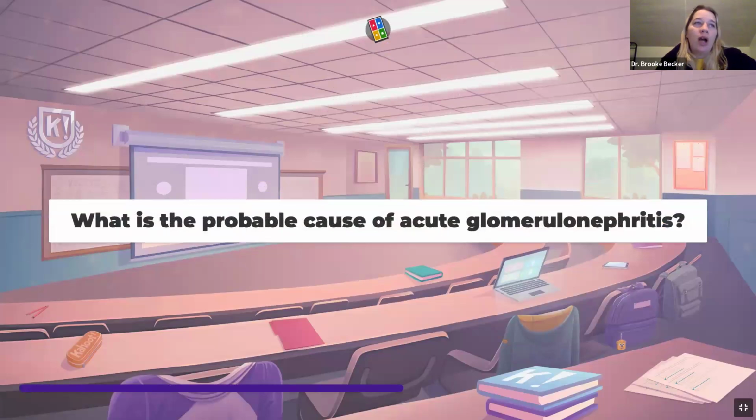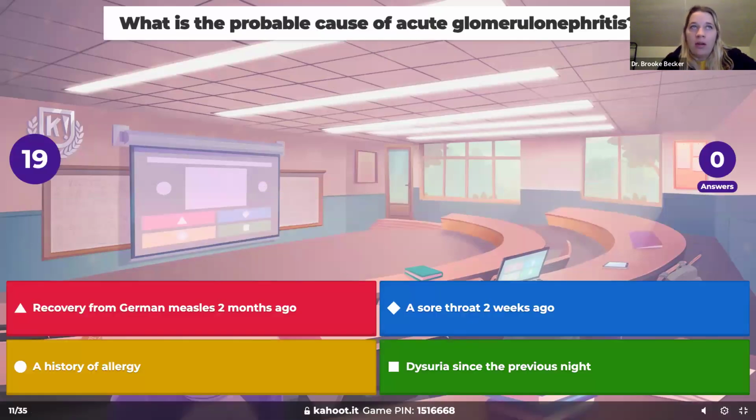Okay, what is the probable cause of acute glomerular nephritis? Recovery from German measles 2 months ago, a sore throat 2 weeks ago, a history of allergy, or dysuria the previous night.